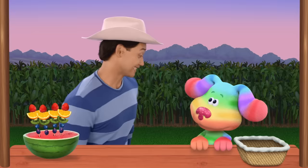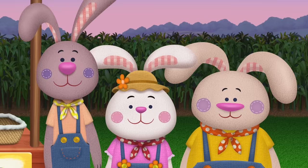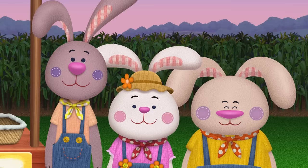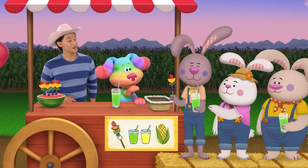One fruit kebab, three limeades. Goodies that are freshly made. Lots of goodies. So, oh, wait a second. Who ordered the fruit kebab? Bunny Ray? Bunny Joe? Or Bunny Bob? Bunny Ray! Right! Bunny Ray! Here you go. And we have limeades for Bunny Joe and Bunny Bob.